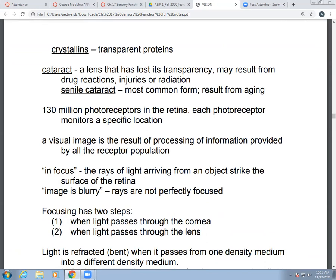Okay, cataracts, you've probably heard of these, a medical condition. The lens loses its transparency. It could be injuries, radiation, or drug reactions that cause it. The most common form has to do with aging. It's a senile cataract. It can sometimes look like there's kind of a covering over the eye. It's losing its transparency.